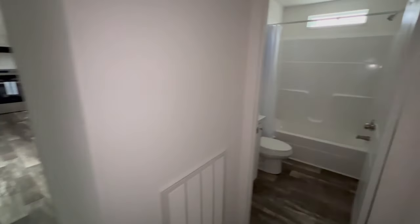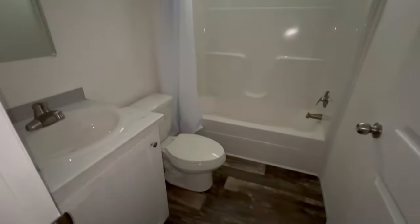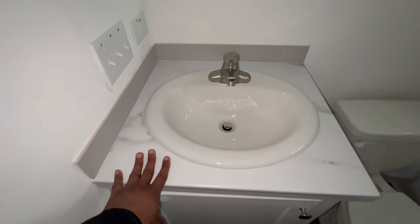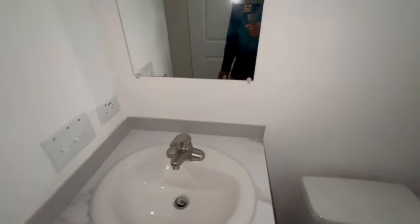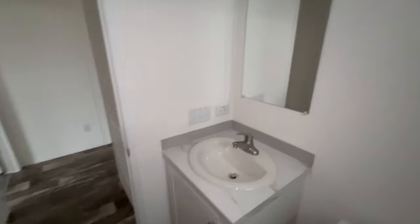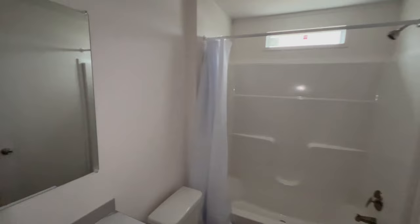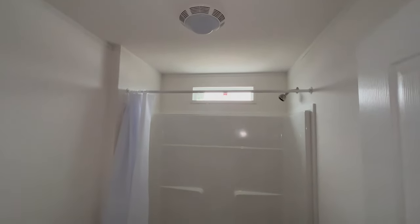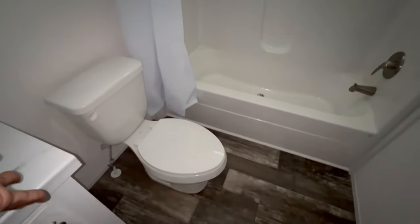Let's take a look at this bathroom. So this is your hallway bathroom. You have your mirror right there. You have your sink right here. Very nice sink. And up here, you'd have your recessed lighting and your air vent. Then of course, up here, you have your exhaust vent as well as an additional light. And right here you have your commode.